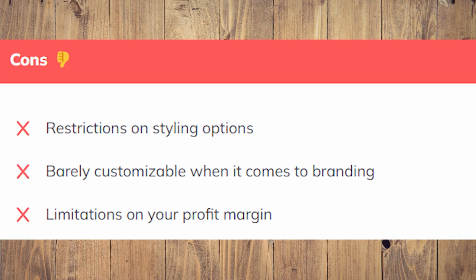Now, when it comes to the cons: restrictions on styling options, barely customizable when it comes to branding, and limitations on your profit margin. So those are the pros and cons for Teespring.